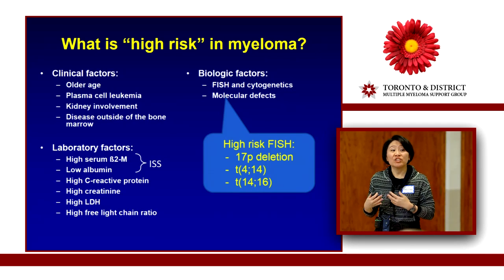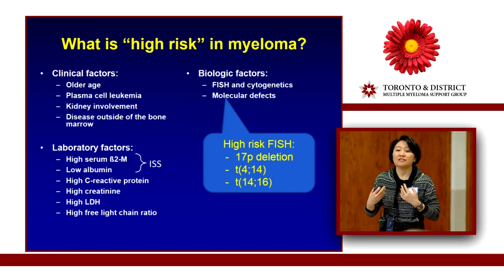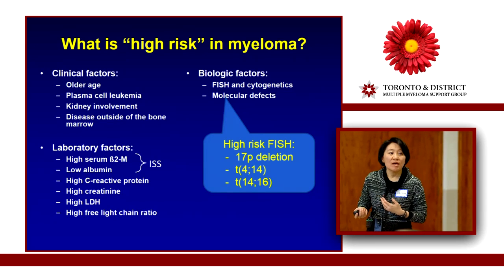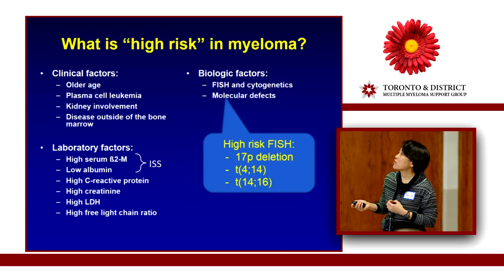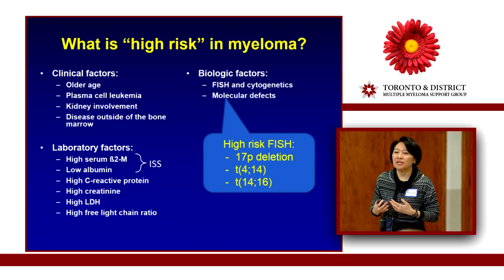And this is soon going to change because you're going to see us start to look at mutations and different genetic abnormalities that are tested in a different way. But right now, in 2016, FISH is the most important thing. And these are the three FISH abnormalities that we and others in Canada generally test regularly that will identify you as not having so good myeloma. And maybe we need to step up your treatment a bit.